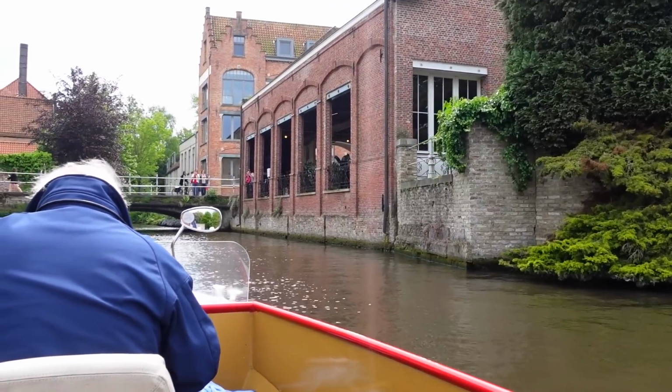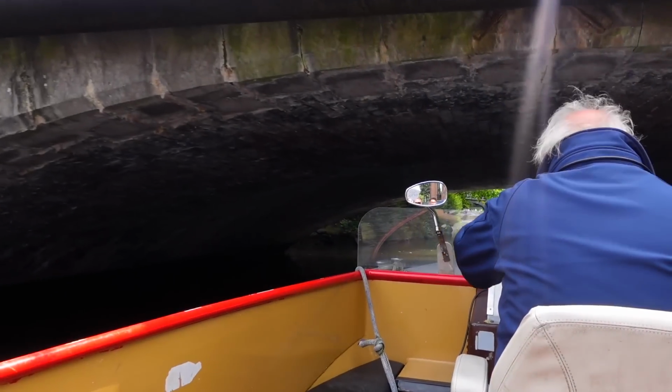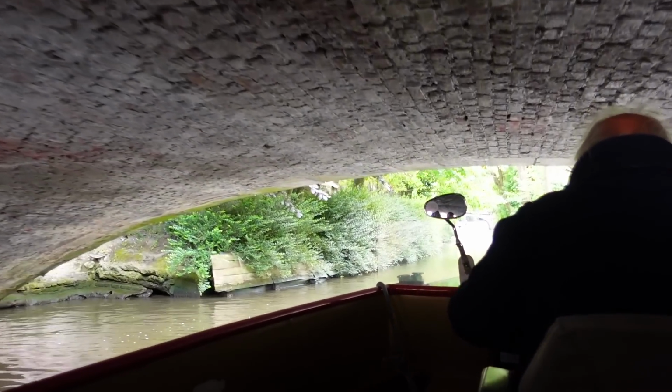We're about to go underneath the lowest bridge of the city. Mind your head, please. That is low.